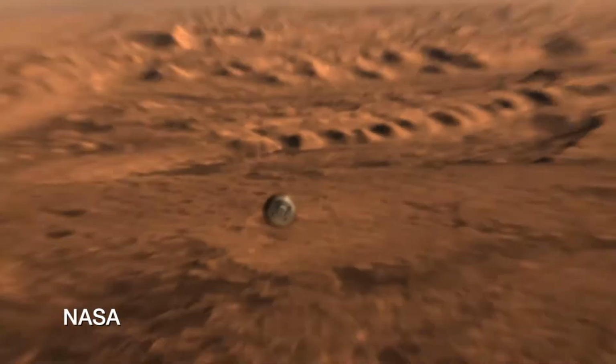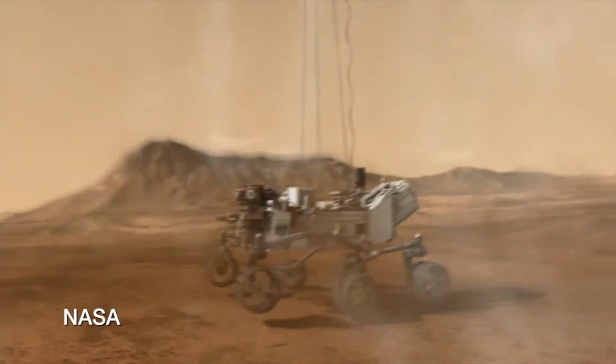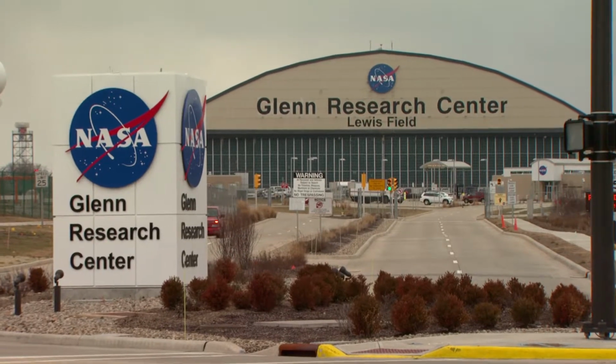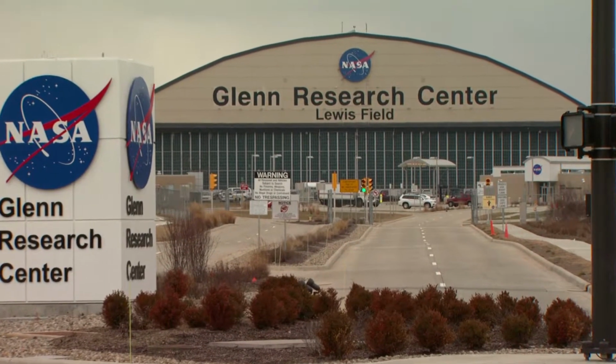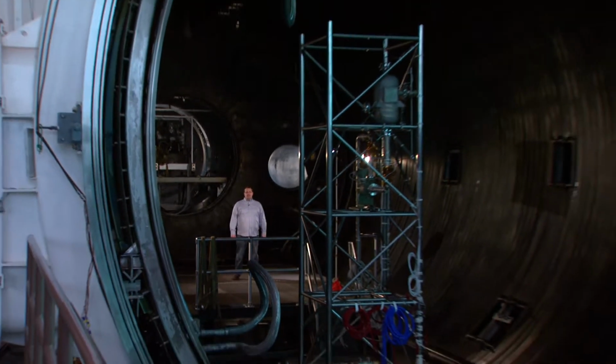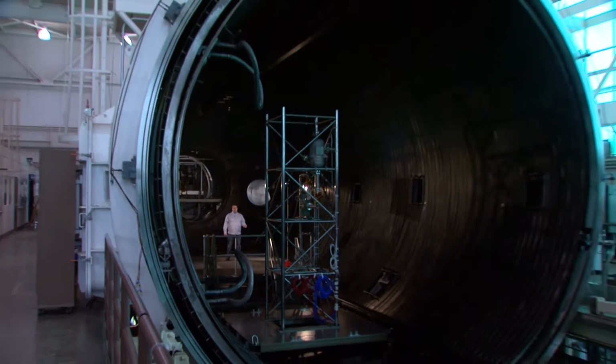Whether it's sending space probes beyond the edge of our solar system or one day landing astronauts on Mars, mankind has forever been fascinated with the study of the heavens. But such exploration is not easy. So we came here to NASA's Glenn Research Facility to get a first-hand look at the advancements being made today that will power the spacecraft of tomorrow.